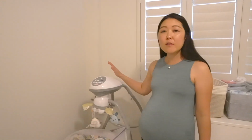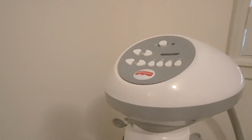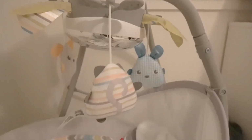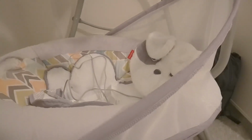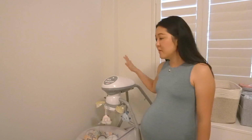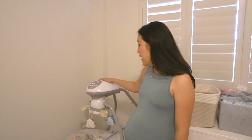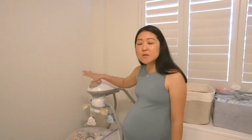Then in the corner here, we have the Sweet Snuggle Puppy Swing, and it's a Fisher-Price swing. And this was also given to us by my friend whose baby is now almost a year old. She used this for her baby for the first couple months, and so she asked if we wanted it, and we said sure. So here's the swing. And I believe it comes with music and motion.